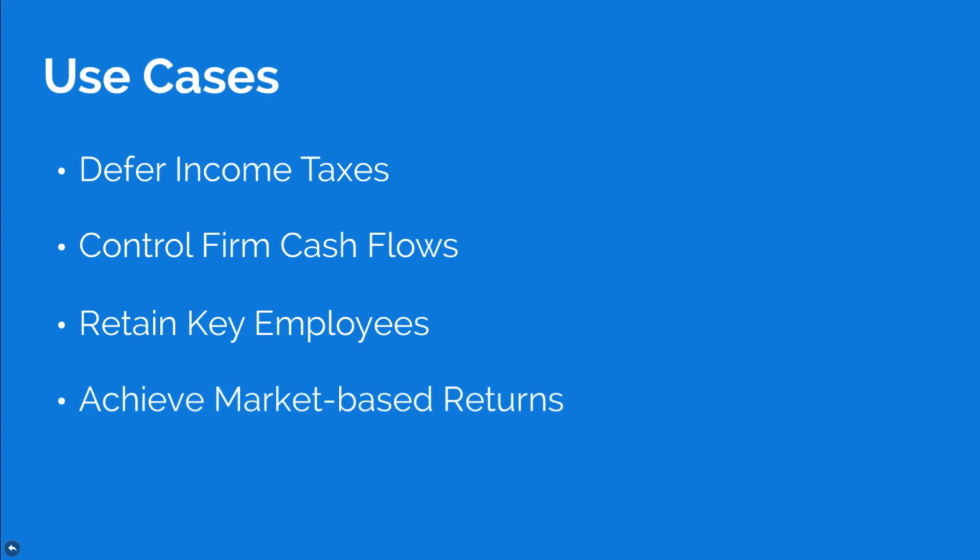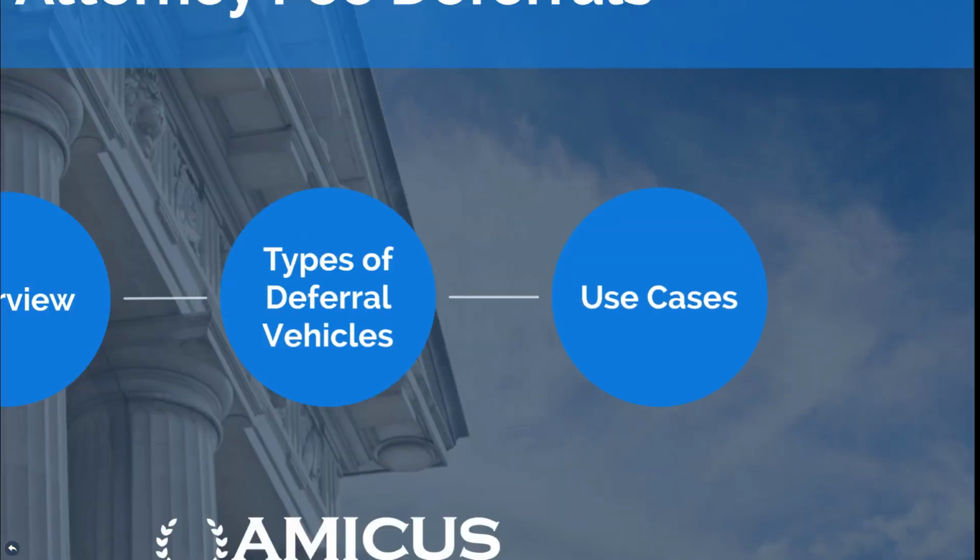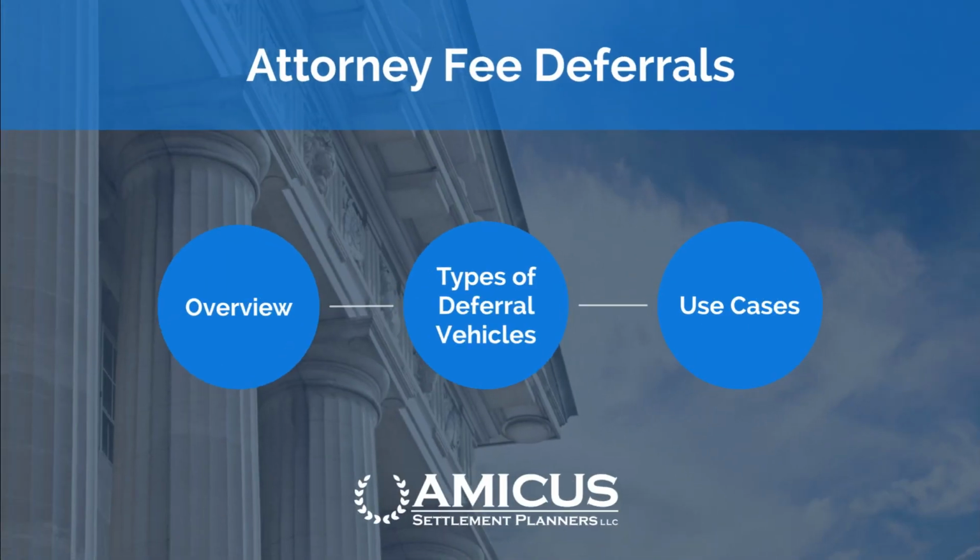And then, as I talked about, you can use this essentially as your 401k strategy. You can invest and get market-based returns, and you're using the gross fee instead of your net fee to do that. So again, that's a quick overview, very high level on attorney fee deferrals.